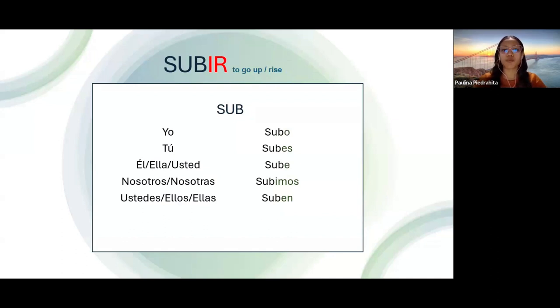Entonces, acá tenemos un ejemplo un poco más claro de cómo vamos a conjugar esos verbos. El verbo de este ejemplo es subir, que significa to go up or rise. There's a more specific example of how we are going to conjugate this verb. Entonces vemos que acá solo nos quedamos con el inicio del verbo, eliminamos la I y la R y cambiamos según el pronombre. So we can see that we eliminate the IR and we are going to add the letters depending on the pronoun. Yo subo, I rise; tú subes, you rise; él, ella, usted sube, he, she, you rise; nosotros o nosotras subimos, we rise; ustedes, ellos o ellas suben, you or they rise.